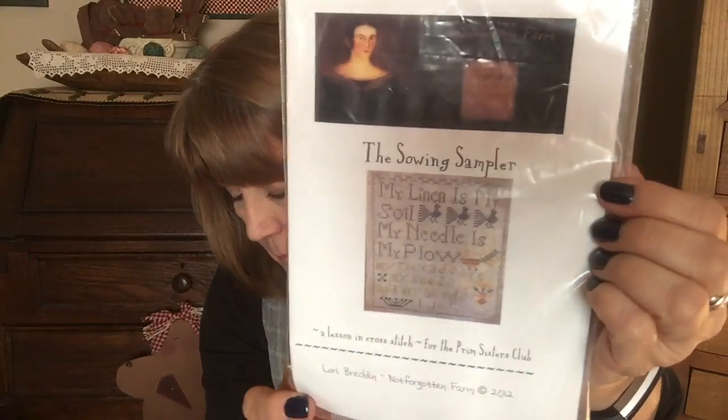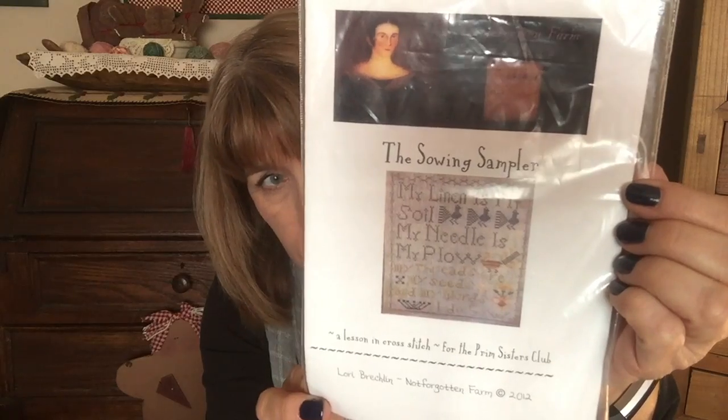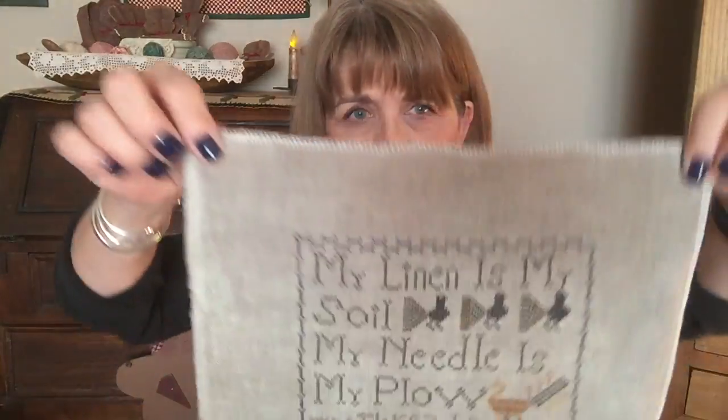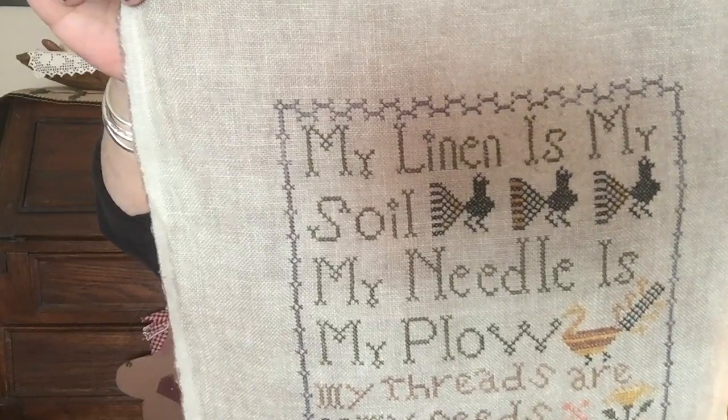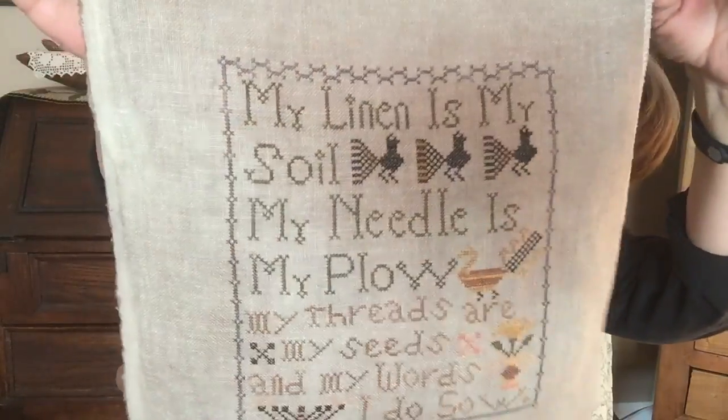My third start was on the 20th of January. I finished it on the 25th of January. It's called the Sewing Sampler by Not Forgotten Farm. Again, it was also kitted up for me through a club that I was in out of, I think it's called the Country Sampler in Wisconsin. And here's my finish of that. It's stitched on 30 count Weeks Dye Works tin roof, 2/2 using Gentle Arts sampler threads. That was an enjoyable stitch.